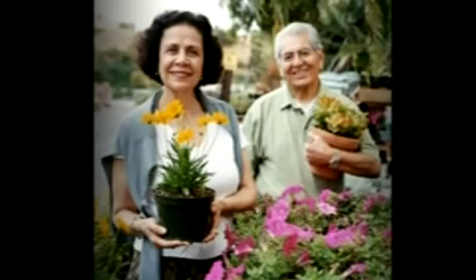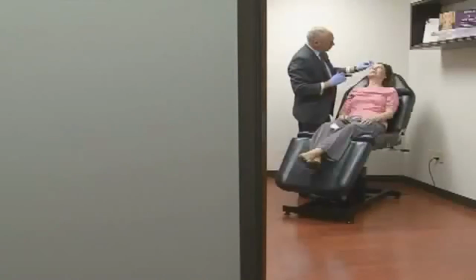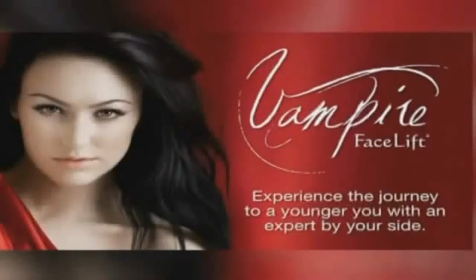The saying is, you're as old as you feel. Mary Mahaffey says she feels a lot better than she looks. I feel very young on the inside and want my outside to reflect how I feel on the inside. But parts of her face tell a different story. Lines under my eyes are bringing her down. So she's ready to improve her look with an increasingly popular facial procedure that has a creepy name. It's called a vampire facelift.